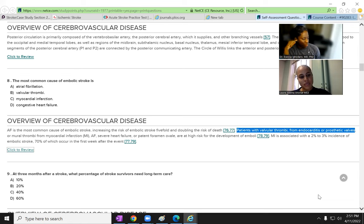I would say either 40 or 60. At 3 months after a stroke, what percentage of stroke survivors? So of the people that survive, we would have to knock out... if all the people that have a stroke, one third of them die, so they're not going to be included. You're right. Reading is fundamental. Of the survivors, we're not even talking of the other two thirds. We're literally just focused on the survivors, which is the one third. Then what of them?